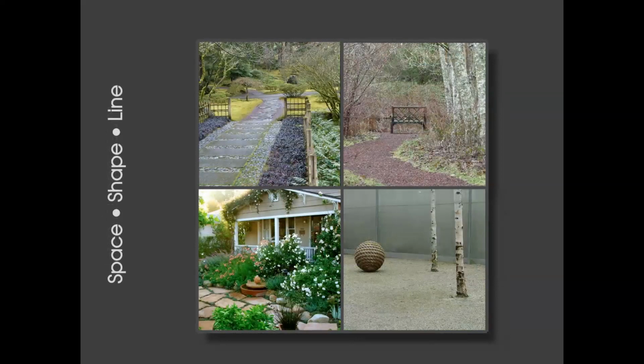Using materials to define the space. I love this garden in the upper left. It's the Bloedel Reserve on Bainbridge Island off of Seattle. And it's a Japanese garden that's tight and formal, close to the tea house. And as you go out, it gradually sort of dissipates into this forest of nature. The stone goes from rectangular cut stones to natural stones to a gravel path. All of those things are devices we can use in terms of design.